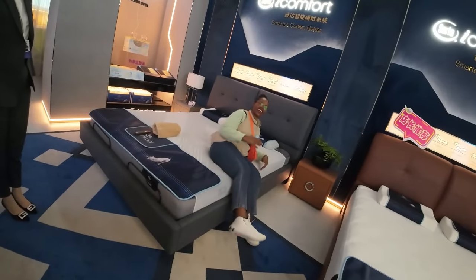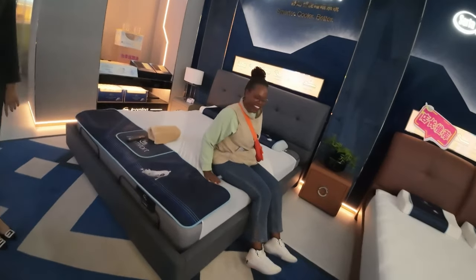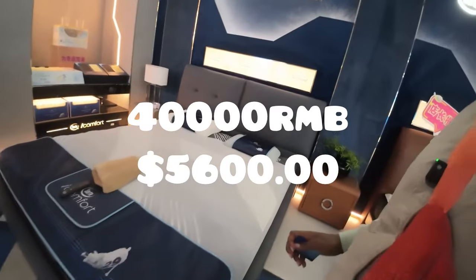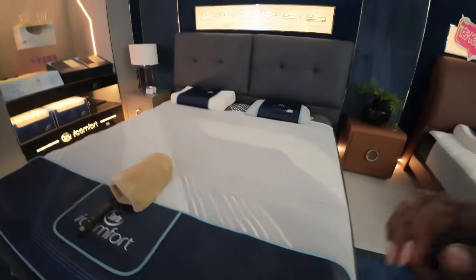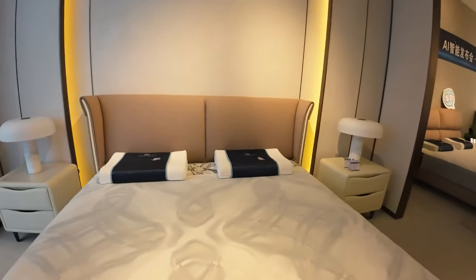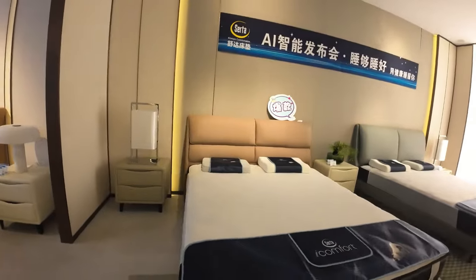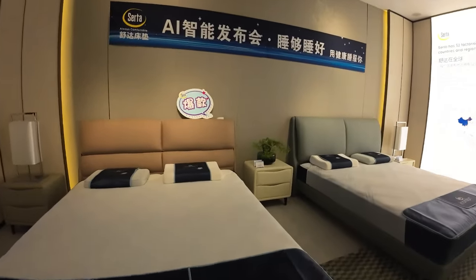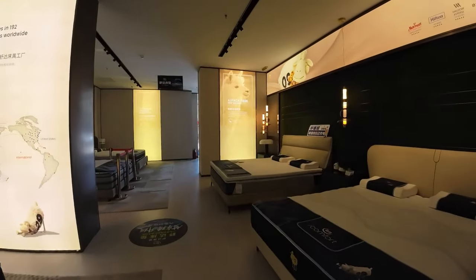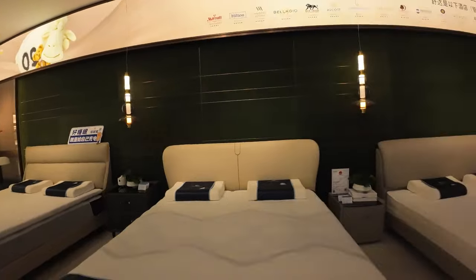Tie it, tie it. It's soft. Yeah. It's soft. It's 40,000. 40,000. Guys, there are different kinds of beds, you see. Guys, these are different types of beds, and the headrest.